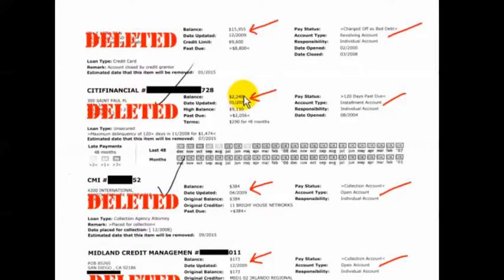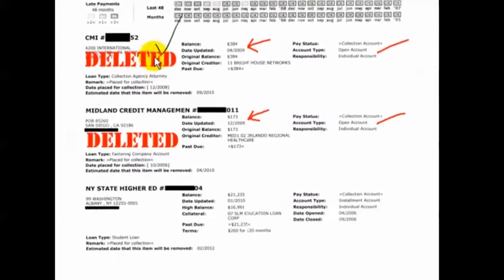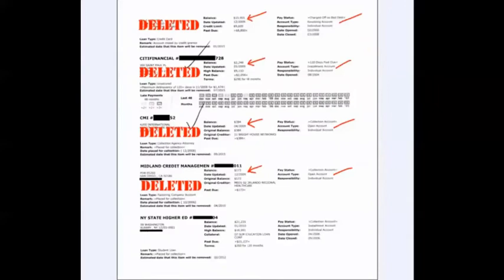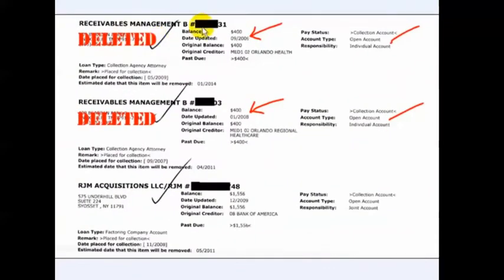Here's Citi Financial, $2,248, a charge off, deleted from the account. Another small collection account, deleted. Another collection account, deleted. Now here's the first item that was not removed right here, but that's okay. Round two, we're going to attack that and get that removed. Let's move on to the next page. Here's another collection account that was deleted, another collection account deleted, and here's the last item, the second item that was not removed. That's okay. In round two, we're going to attack that and get that removed.